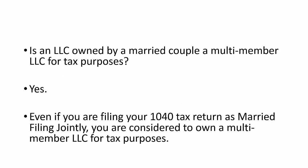So with that background, we have the question at the center of this episode's topic. If you have a married couple who owns an LLC, is that considered to be a multi-member LLC? The reason I ask the question that way is that many of us who are married, I'm married, may file a married filing joint tax return. So we only file one 1040. We kind of treat ourselves as if we're one person, so to speak, for tax return purposes.